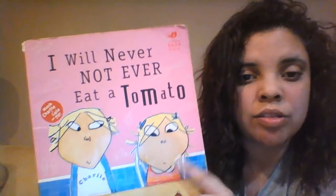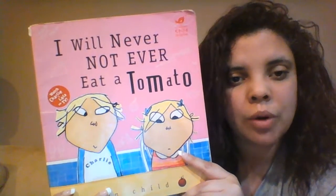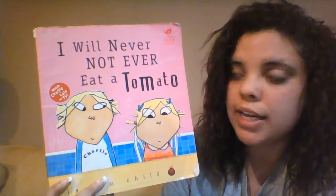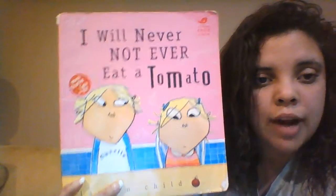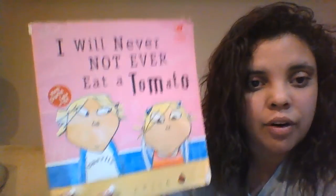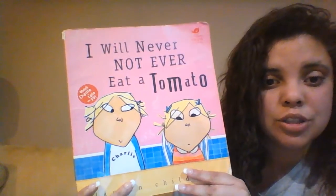We learned that Lola, this little girl, was a super picky eater, and there were so many things that she did not like to try, especially tomatoes. But through the story, we learned that she tried some new foods, and did she love all the foods in the end? Yeah, she loved the foods, and she thought they were so good.